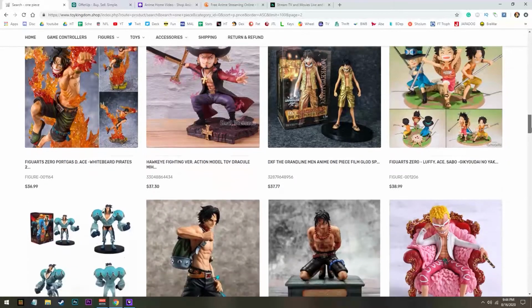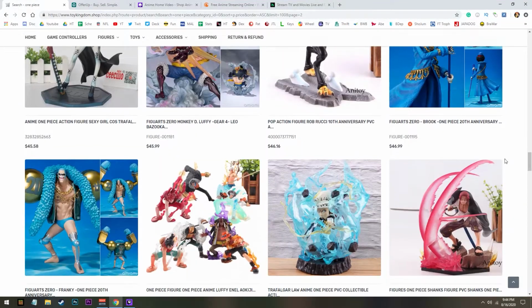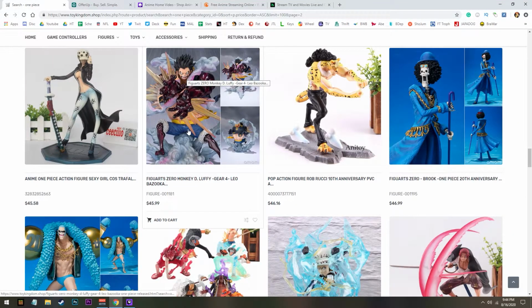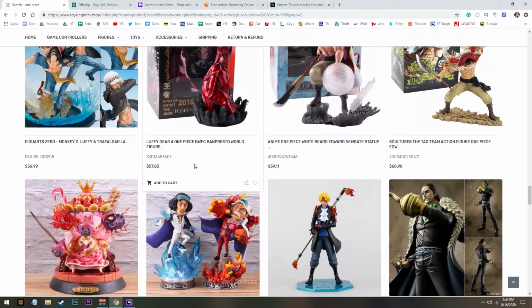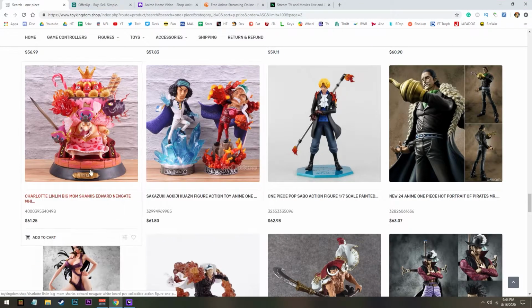And you just go all the way down, then you can see more quality, and like the Luffy bazooka is pretty expensive. You'd probably get this one because of the quality. You'd probably pay about $60 to $70, but here it's like 46 bucks. So if you're just constantly comparing prices, like I said earlier, you're gonna get good deals.